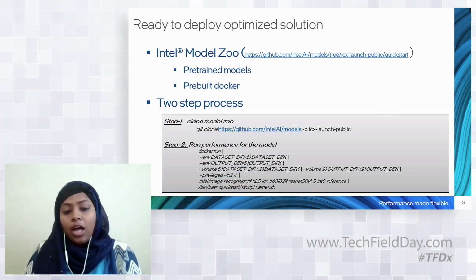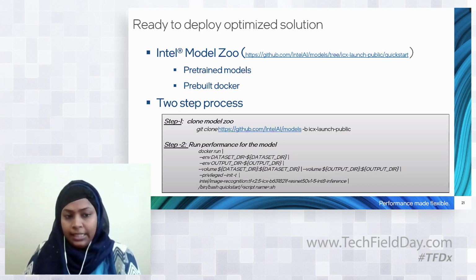All of the software stack I talked about, this multi-level optimized software solution, is ready and can be found at Intel Model Zoo. There are already pre-trained models for multiple use cases that I showed earlier for performance, and also pre-built containers are there for user ease.